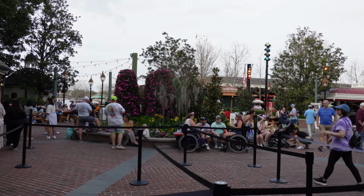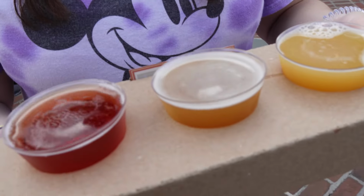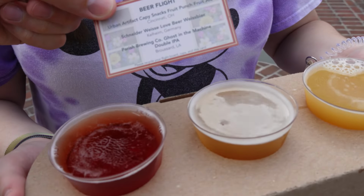Is she getting in line? You're doing it? Oh, what the heck? So I thought you were getting the bananas Foster because you talked about it, but you got the beer flight. Oh, yeah. Yeah, because I don't know if we could do dessert right now in the very middle of the showcase. Really wants the flan.